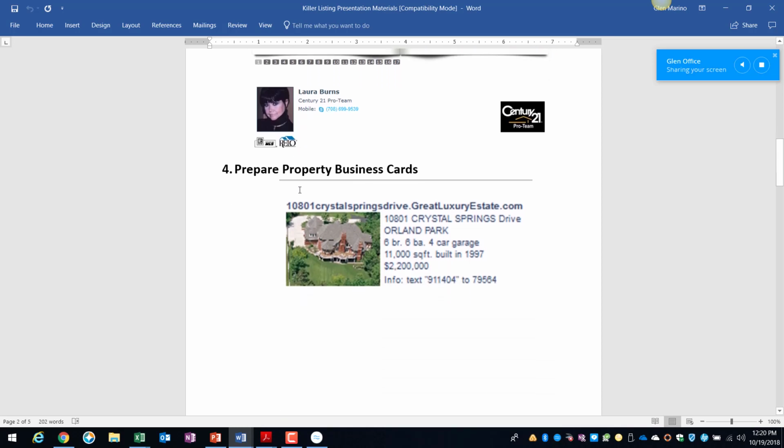Number 4, property business cards. What you're going to find, and again, it's kind of hidden here, is that when we get into FSBOs and expireds, there is a flower pot or a coffee cup that you are going to decorate for purposes of delivering to FSBOs or to expireds. I teach you in those classes how to create 30 property business cards.